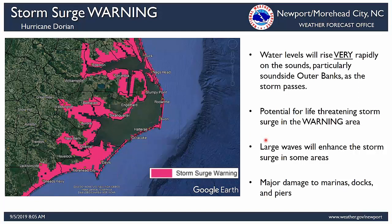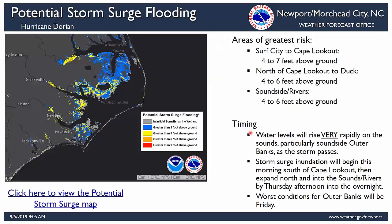We try to mention this when you see those values of storm surge, 4 to 7 feet, or whatever they may be: areas that are exposed to open water are going to have some larger breaking waves on top of that. So for some of you, that will act to enhance the surge in some areas. This is our storm surge flooding map. There's a reason we don't zoom into specific areas with that. You can do that on your own and see a little bit more detail. Please go ahead and do that as well.